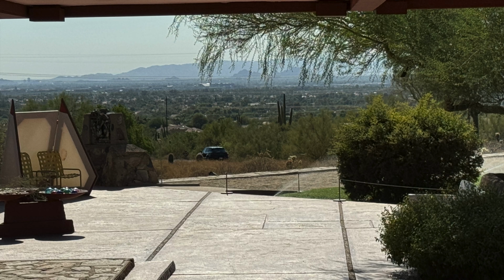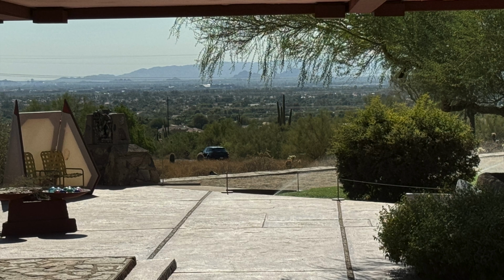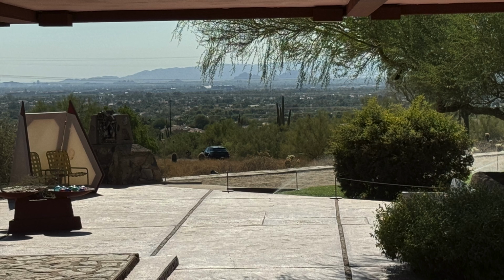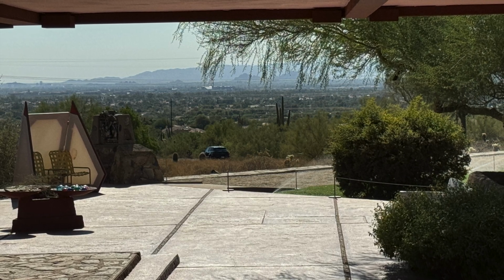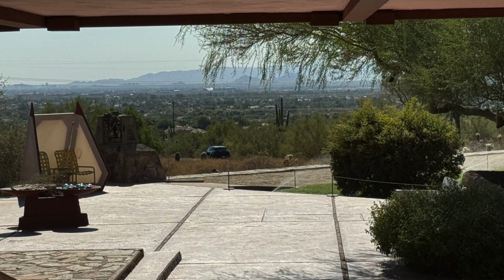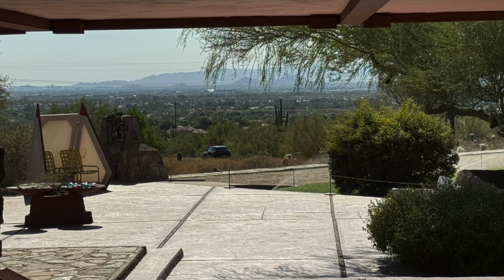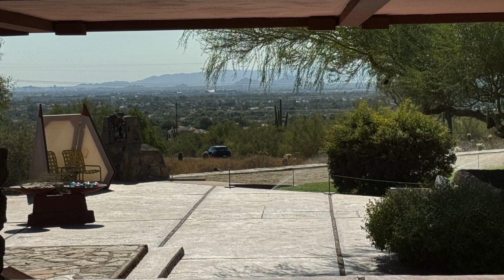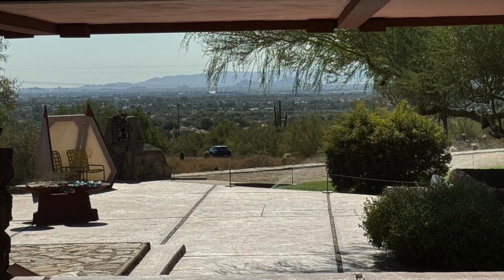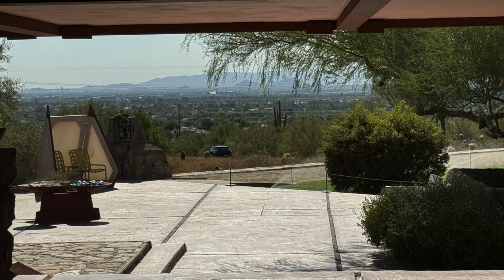Here's a view from the structure looking south. Man, look at the smog. Phoenix has grown so much over the years. Still a nice view. When I was in high school, it was just nothing there. Yeah, how much it has grown.